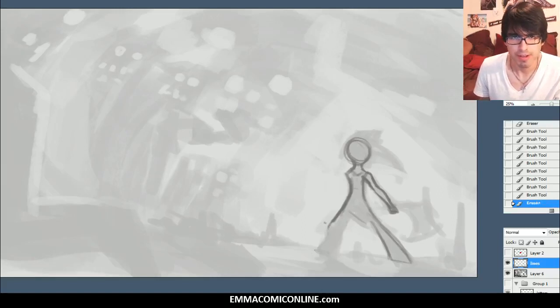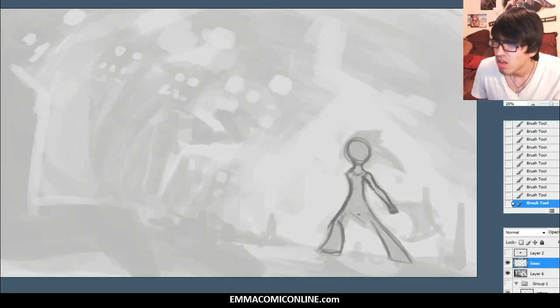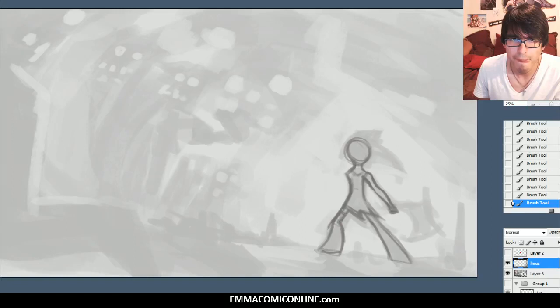Let's see, do I want the leg to be like that? I think I want it to be a little bit more like this. Now, also, I think her legs might be a little bit smaller. Might have shortened her legs down. Another head down is about here. No, actually, that's fine. That looks about fine. And her little dress is like that. Have a little band-aid on her leg.